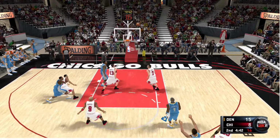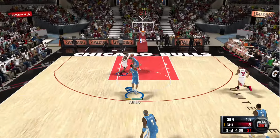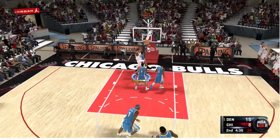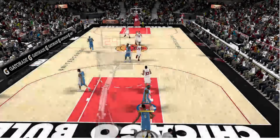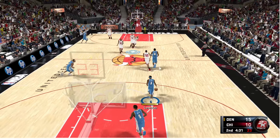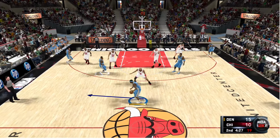And here's a follow for 3. And that's collected by Longley. And it's the Bulls with the ball. They trail by 7. He's getting the highlight reel player of the day for that one. Now that was a dunk. He certainly put a little something extra into that slam. Little added pizzazz.